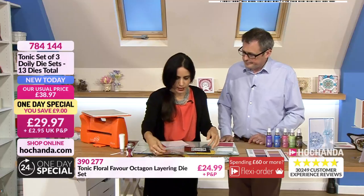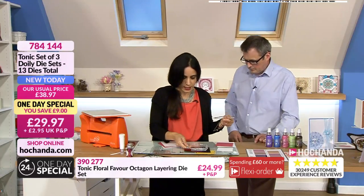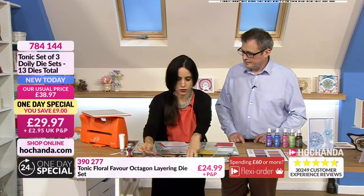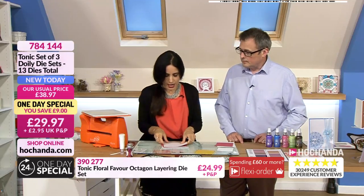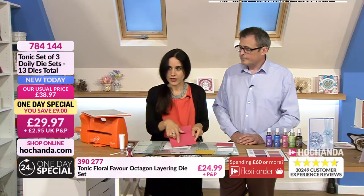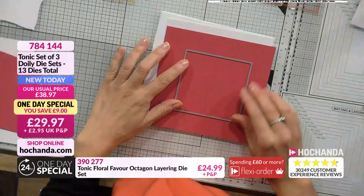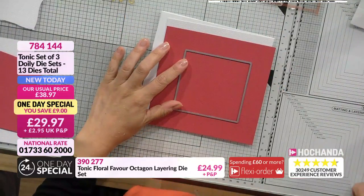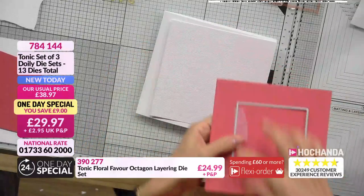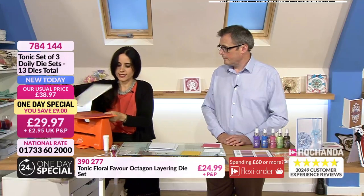So now what I'm going to do is, I have already done the yellow. I'm going to remove the excess. Now, when I want to do a shaker card, I am going to do this matting and layering, but I don't want to waste this piece of card, so I'm taking my die in here. They are very good for gutting the card as well, these dies, because then you can cut it out in a perfect square, and then you're not wasting any card.